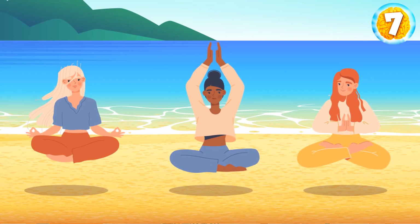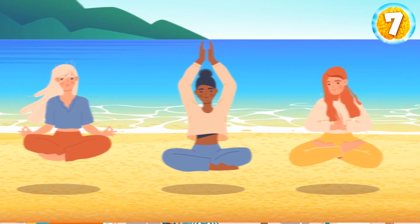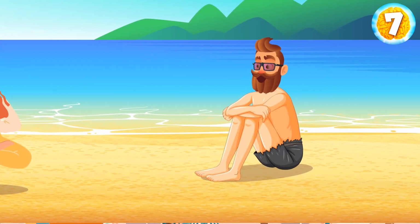Look at Bob, and now at how these people are sitting. They aren't touching the sand. Their bodies are half an inch above the ground.